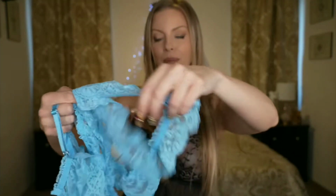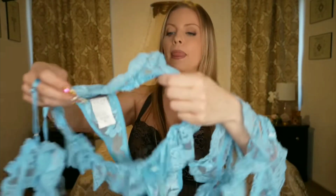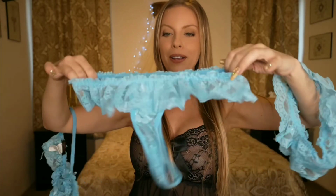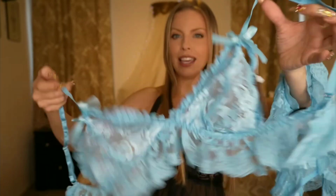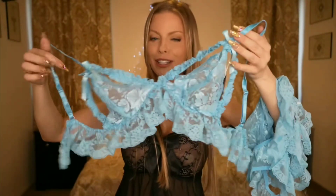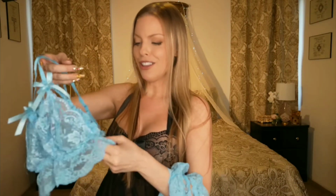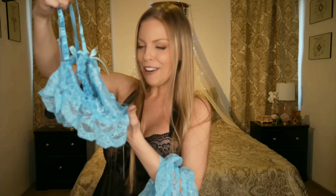Okay, it looks like we have 2 garters here. It looks like we have a sexy ruffly thong bottom. And here is the top. Oh, this is so pretty. It's very princess-like. I feel like it's more of a princessy lingerie than it is a bridal. So let's try it on and see what it looks like.